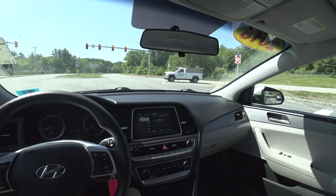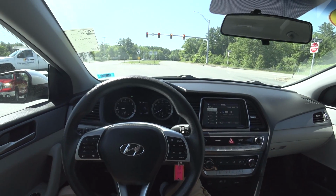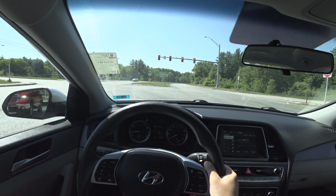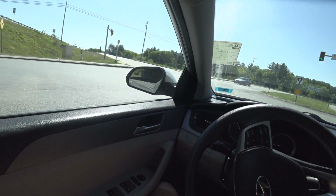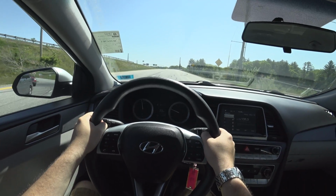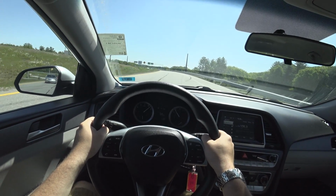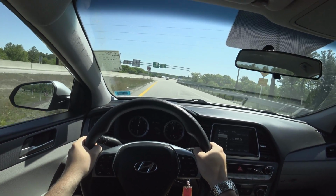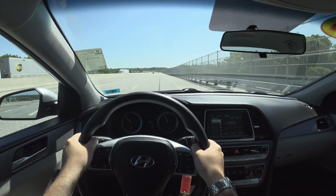For I believe it was 2018, the Sonata got a pretty good refresh, improved front fascia, just overall appearance upgrades, and then of course for 2020 we got a brand new redesign. Not bad at all. Gets up to speed nicely.